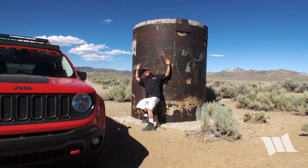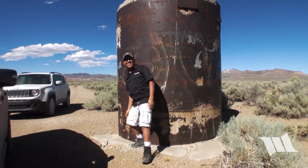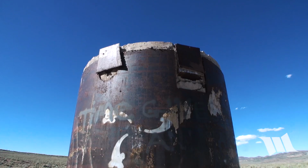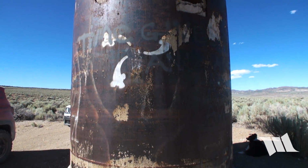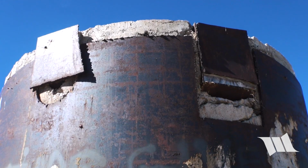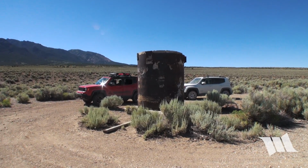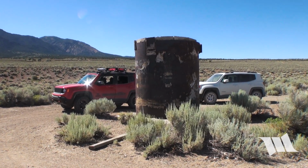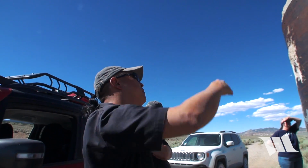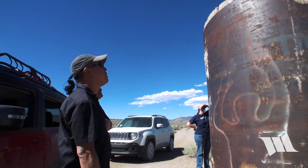This steel cylinder, filled with concrete and standing about 10 feet tall, is all that remains of Ground Zero. It's an exposed section of pipe that was sunk 3,200 feet into the earth and was used to lower the nuclear device. If you can believe it, the top of it once sat level with the surface, and what you see today is the result of the ground having collapsed in around it due to the test.